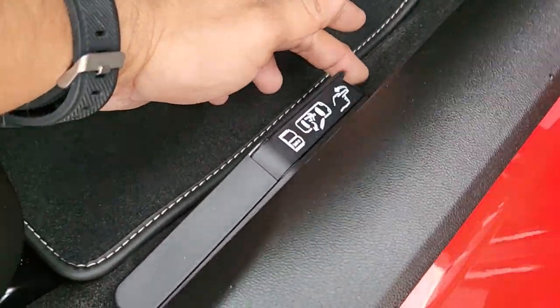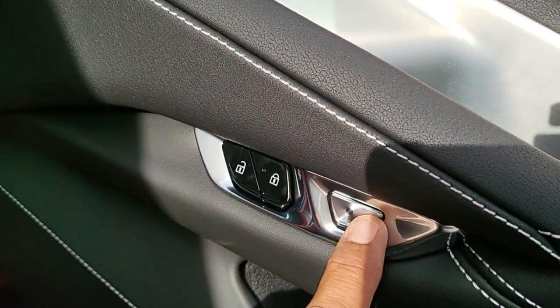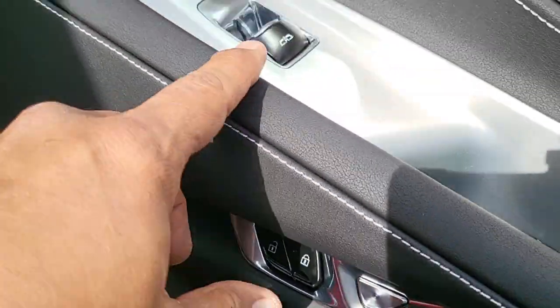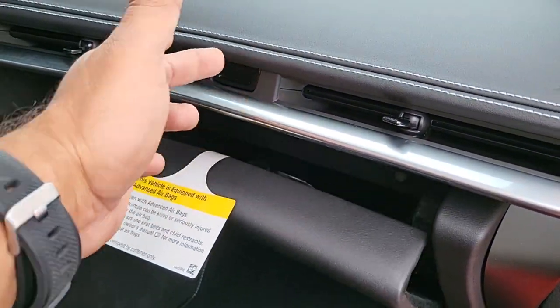Now there is a manual release to get out of the car in case of an emergency. Or you can just get out of the car by pushing this button. It's quite easy. This is your window switch, power lock switch, and very important, this is your glove box.